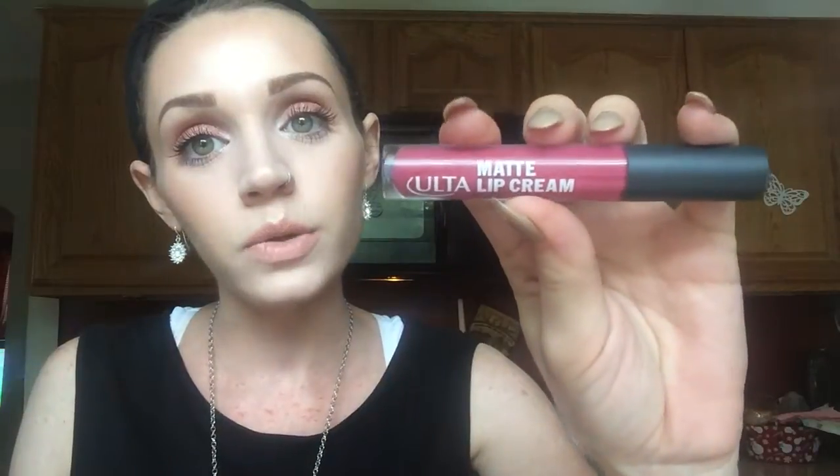So another one that I got in this berry color is this Ulta Matte Lip Cream. And these are a very good size. I think this was like $9, and this is the one right here in the center. It's more of a cranberry kind of color. Absolutely beautiful. These shades like this just make my green eyes absolutely pop right out of my freaking head.